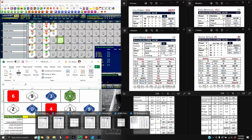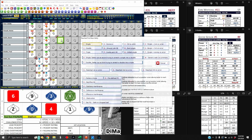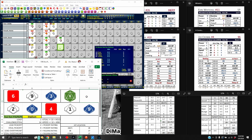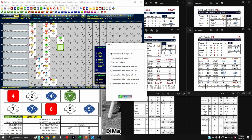And the batter has the option of taking third. That was to center field. His running is not higher than the arm, so he's going to hold up at second, but still a leadoff double for Goose Goslin. And that brings up Joe Cronin here. 424. The lefty, that's going to be a strikeout, and that's strikeout number 5 for Grove.